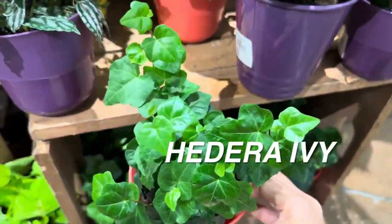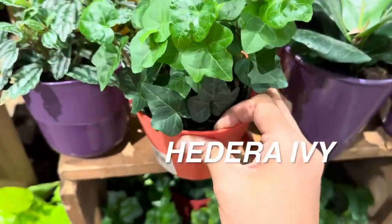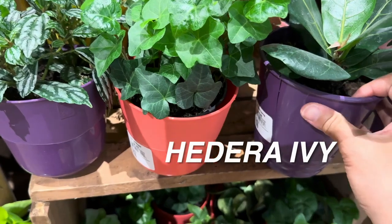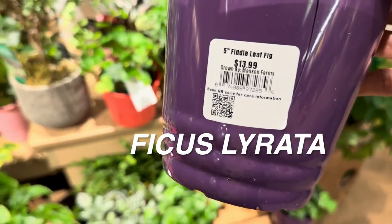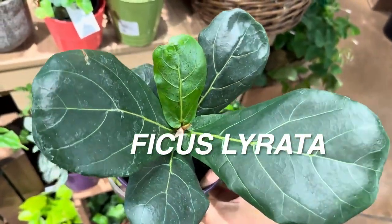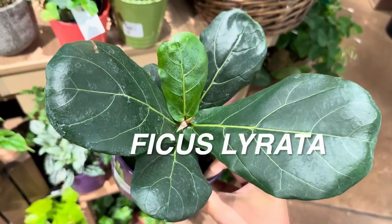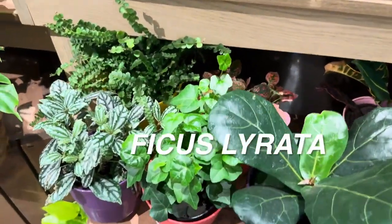And then here we got another Hedera Helix. Now say it again with me, guys. Hedera Helix. I just like saying that. I don't know, I'm silly, but I do like English Ivy. And then we have this Ficus lyrata over here for $13.99. My Ficus lyrata is doing so amazing, and guess how much I paid for it? And it was in that size, 99 cents.